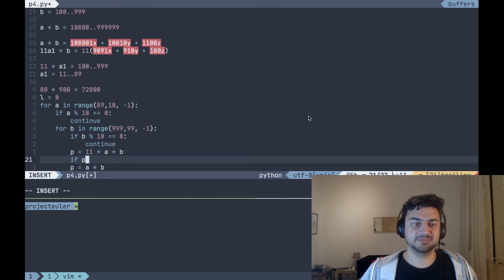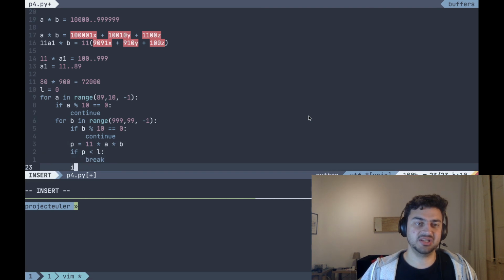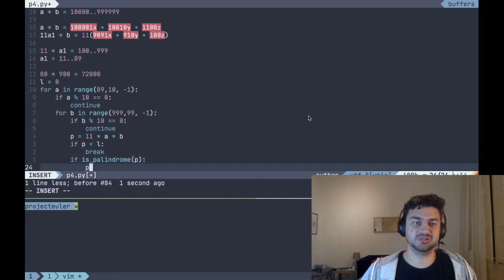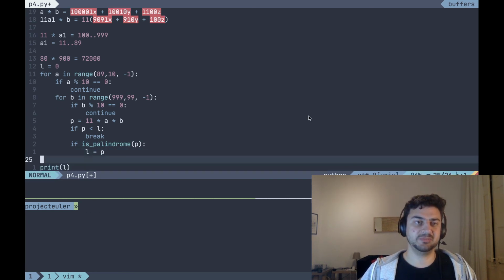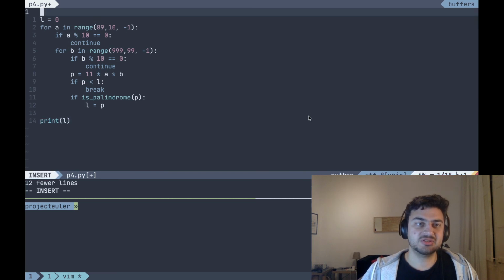We know that if p is smaller than the largest, then we can break out of the inner loop. Otherwise, we have to check if p is a palindrome. We can write this function later. If p is a palindrome, then we already know that it's bigger than the largest one, so we can assign it to the largest one. And in the end, we just print the largest one. Let's delete all of this proof of concept code here, and now we just need to write the palindrome check.